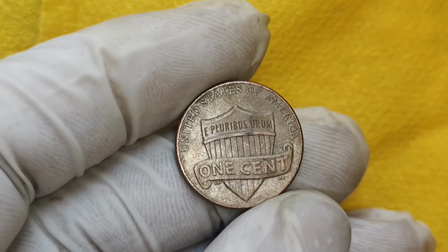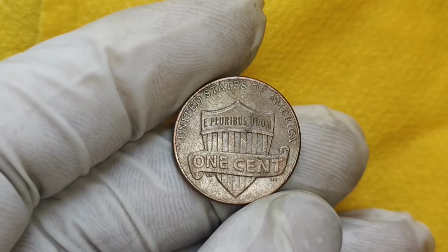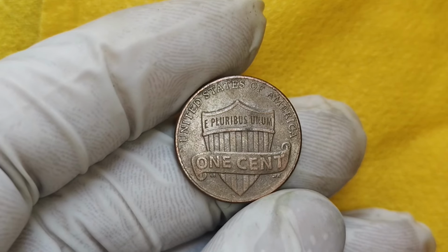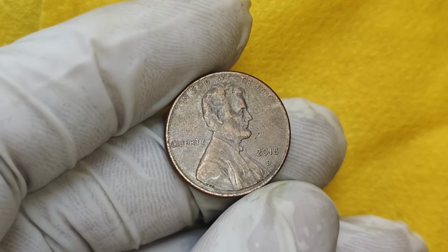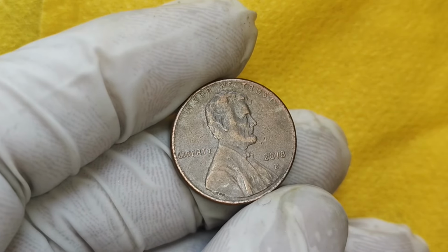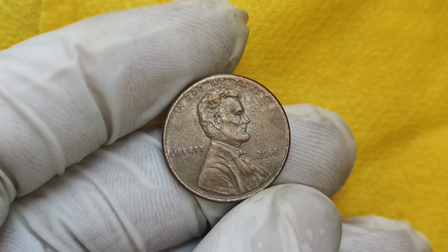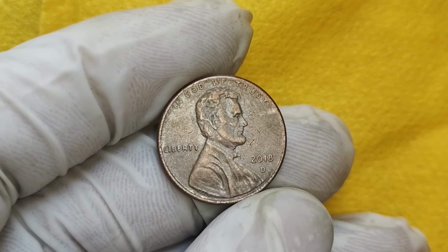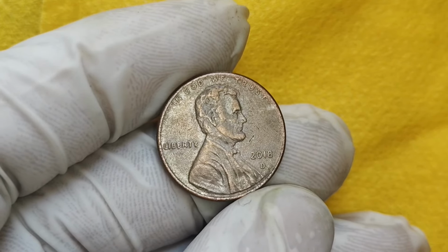So, is it possible that a 2018 D penny with a unique error could be worth $2.9 million? While no such discovery has been reported, the realm of possibilities is vast. If a significant error were found on a 2018 D penny, especially one that's unique or extremely rare, its value could skyrocket. Let me share a little story.